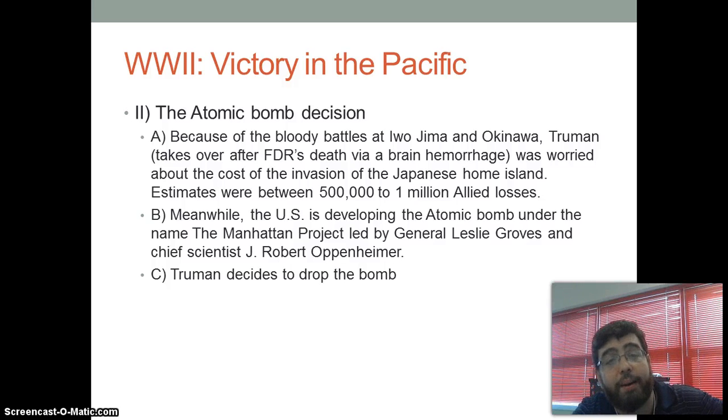At the same time, the United States is developing a secret weapon known as the atomic bomb under the name of the Manhattan Project in Los Alamos, New Mexico. It was led by General Leslie Groves and Chief Scientist J. Robert Oppenheimer. They finish the bomb, and Truman's at a conference. When he hears about that, he leans over to Stalin and Churchill, and more or less says, "Yeah, I've got a surprise for them."